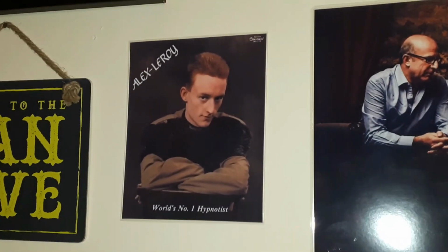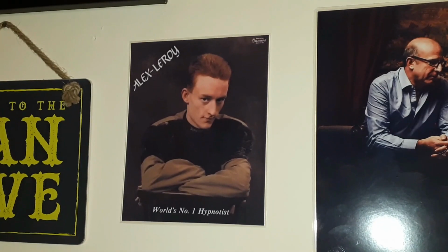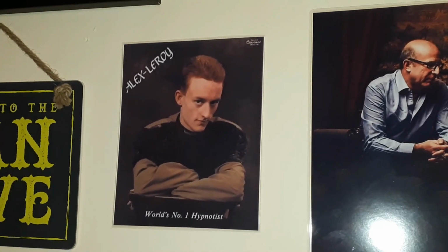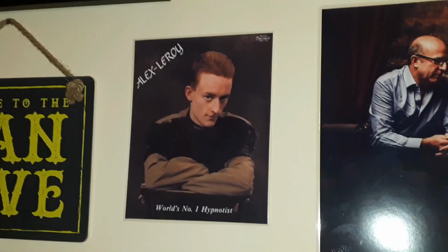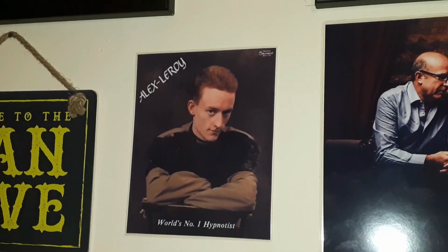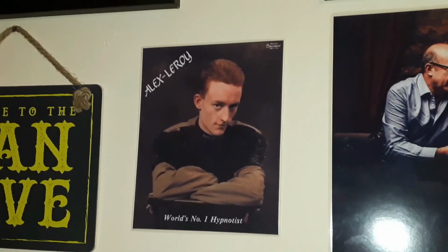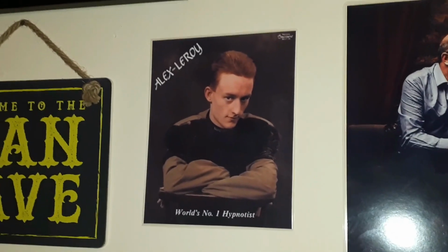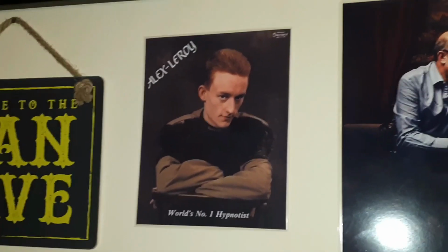Yes, that's one of my first ever 10x8 publicity photos, when I used to use the name Alex Leroy, and that particular photo is about circa 1992. There were some predating it, but that's the one from about 1992, I would say.